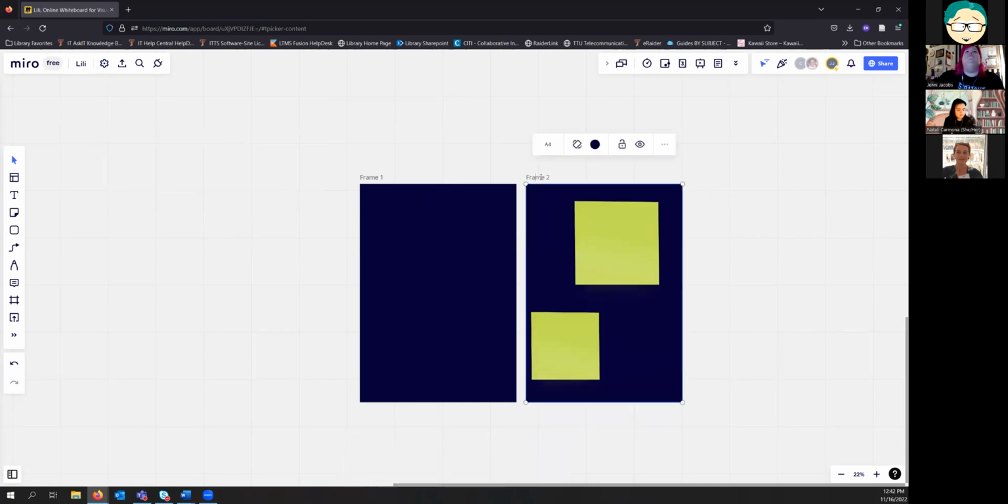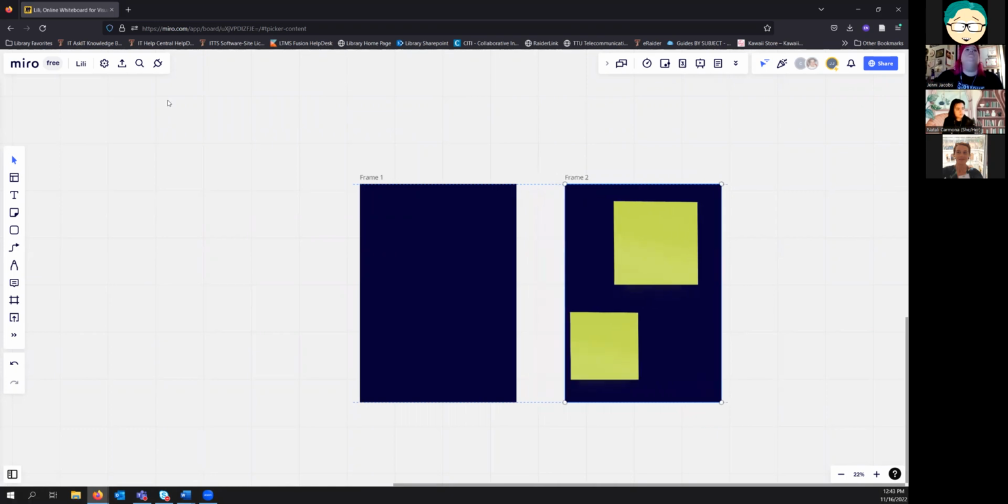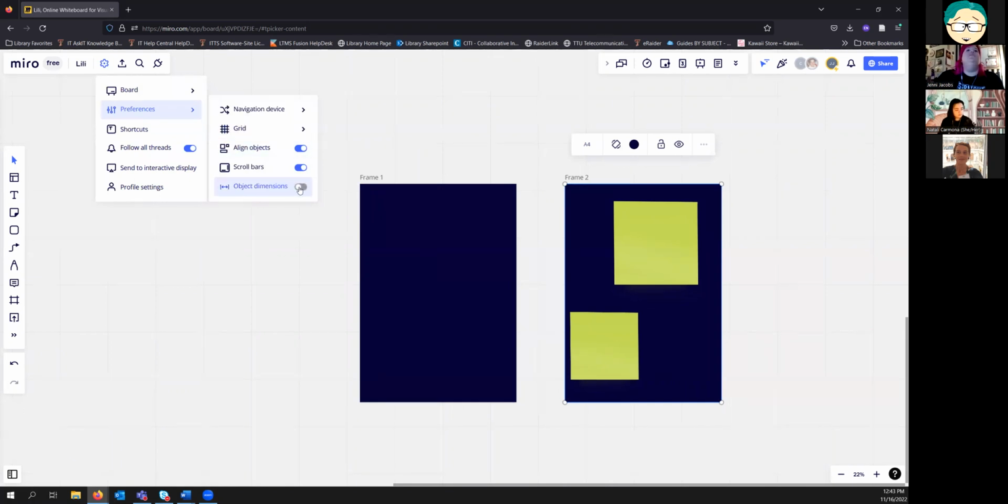Oh no, because come on, click. There we go. It will show you a line when it's aligned. So if you see in the middle there when it's aligned, which I appreciate. But you can also change it to where you see the object's dimensions. That's not something I'm super interested in, but again, it's there for you.